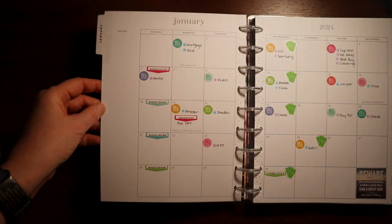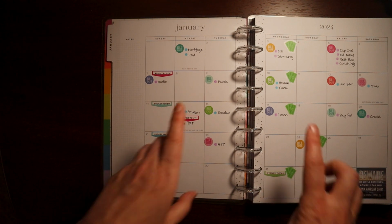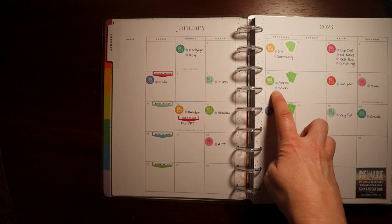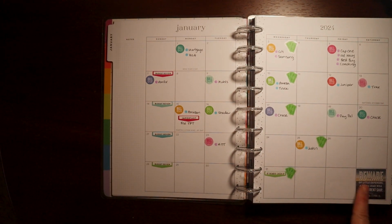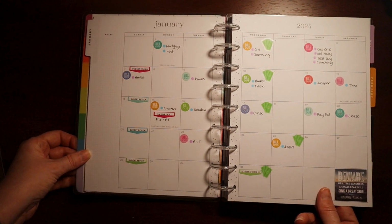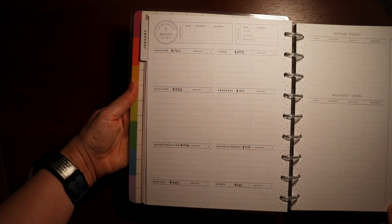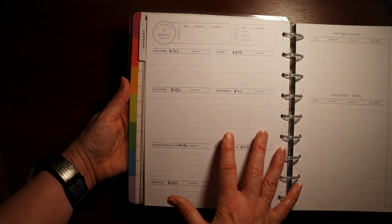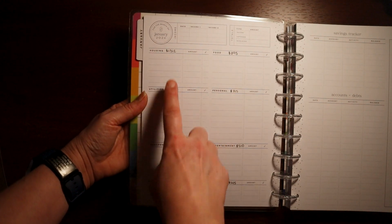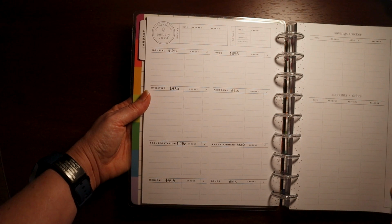Then we go into our monthly view. So I've marked the paydays, the bills due, and the purple dot marker is going to be for my paycheck, blue for Justin's. And I just put a little sticker decoration in the corner there. And this is my January budget page. So we have all the budget categories, and then I just put a little note to myself of what those budget categories are.